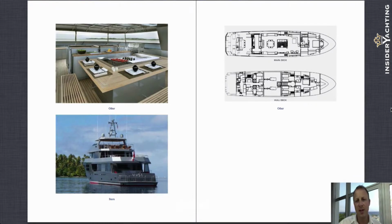Now another nice feature of this boat is the Sundeck. It's a very unique top deck. Now it does have a big boat deck aft of the gym that can store the tenders, and once those tenders are in the water, you can remove the chocks and have that as a big sort of exterior deck space.